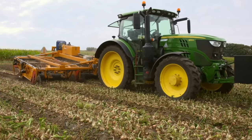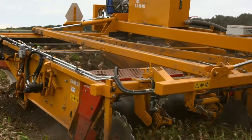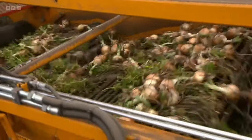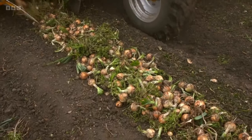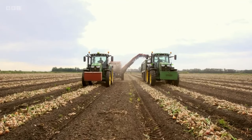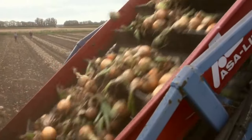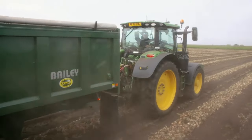This tractor is pulling a machine that lifts the onions out of the soil. Look at all those yummy onions! Up they go! And then the machine drops them to the ground into a neat and tidy pile. Another tractor gathers up all the delicious onions. Up, up, up they go! And then they fall into this big green truck.